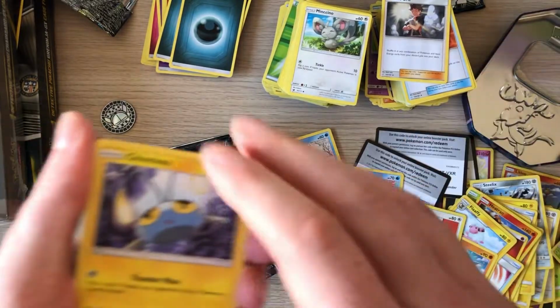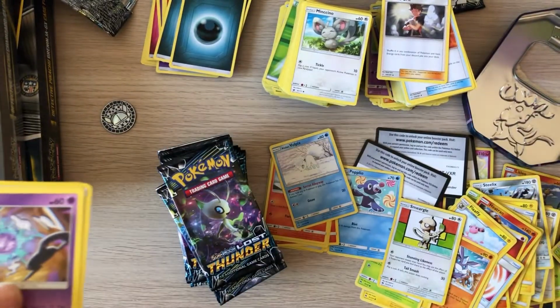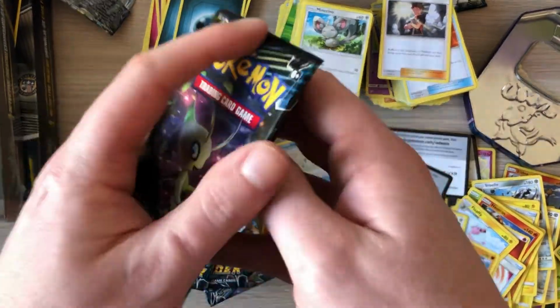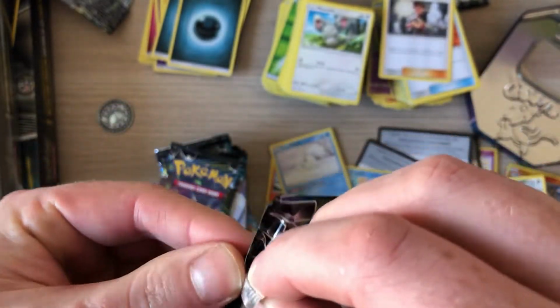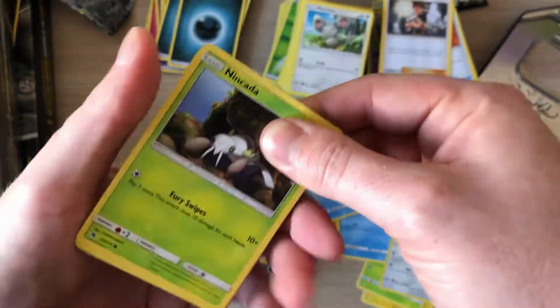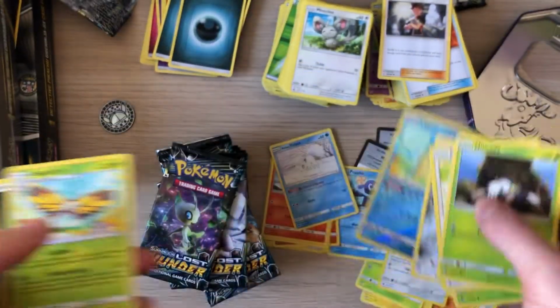Check the codes. Another green. Man. And we've got a Sizer reverse rare. But yeah, I'm just going to slow roll the white code packs, I think. Keep it nice and spaced. Green, no. We've got Lapras reverse.